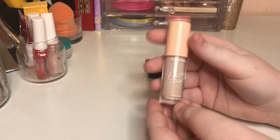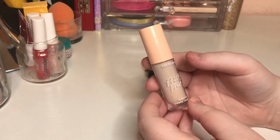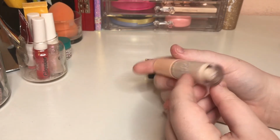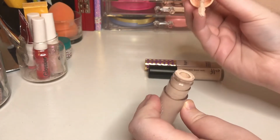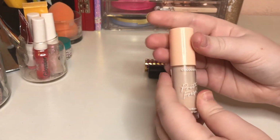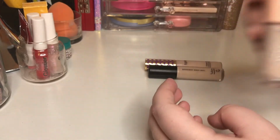My last ColourPop concealer is my most recent, probably my favorite out of the bunch, the Pretty Fresh Hyaluronic Creamy Concealer. Mine's in the shade Fair 10N. I really love the applicators that they have for the ColourPop concealers. I like that little flat doe foot. And this one's surprisingly high coverage, but it's still nice and dewy and fresh looking. I've been really liking this one.